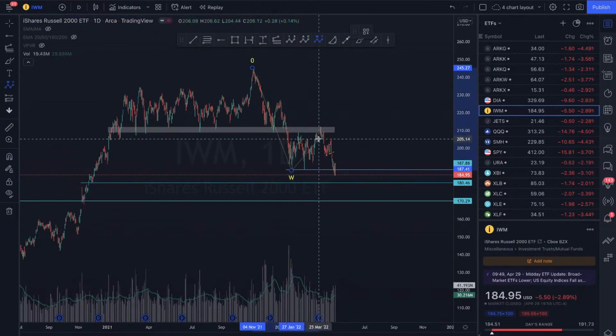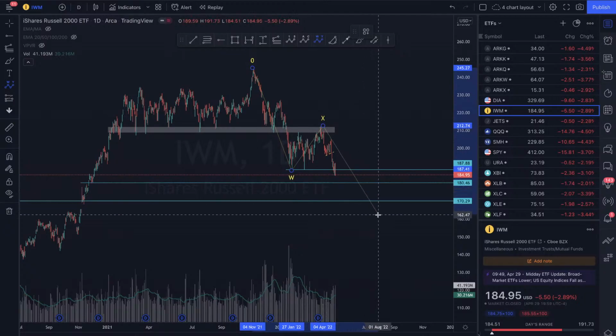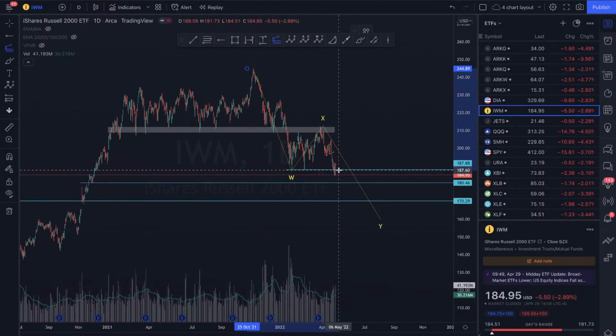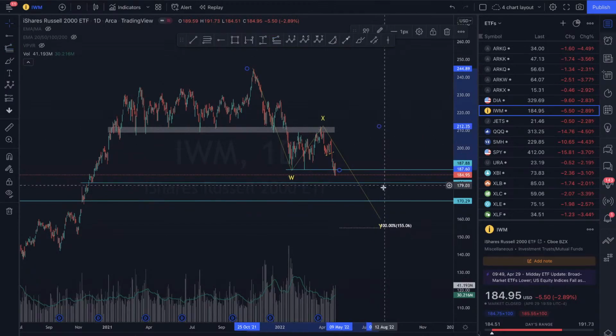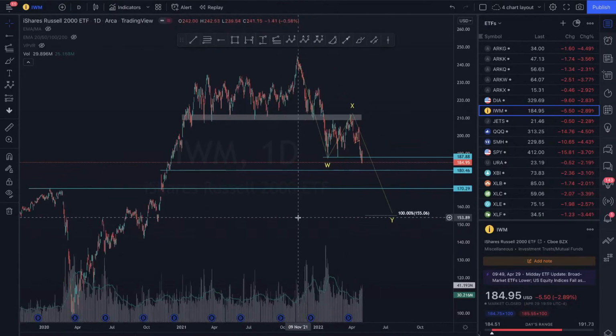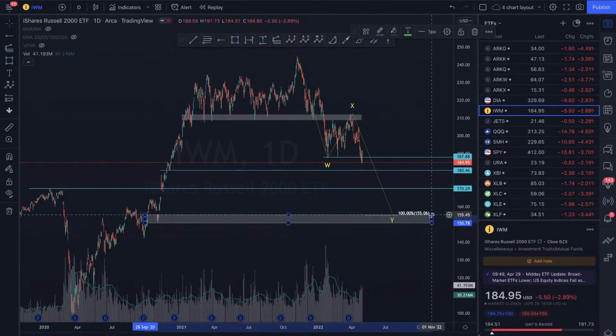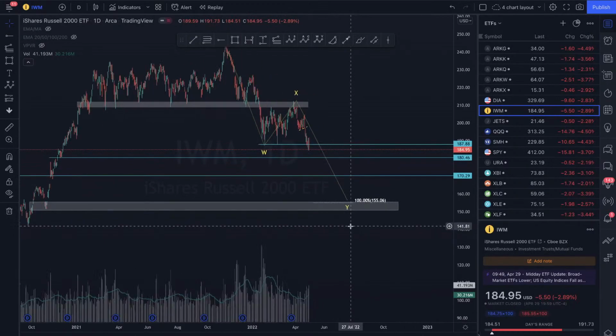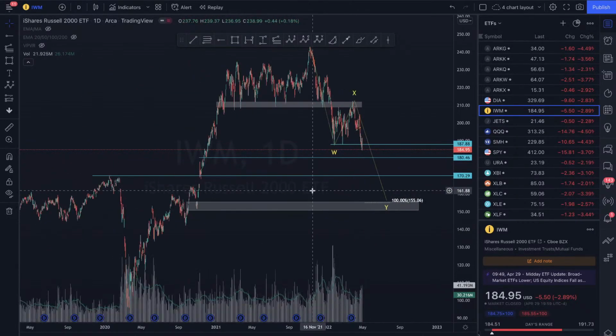Yes, guys, this is being recorded. So Waves is showing a 155 target here on IWM. It says it's going to fill this gap that it had, and then it can probably get a bounce. Let's see.